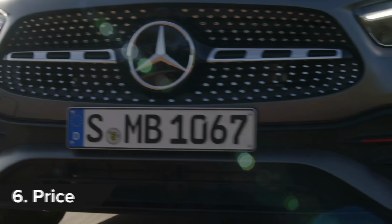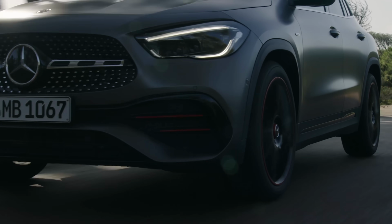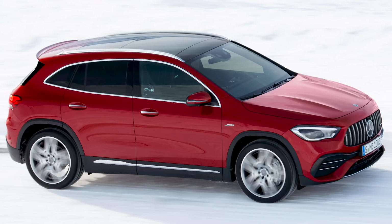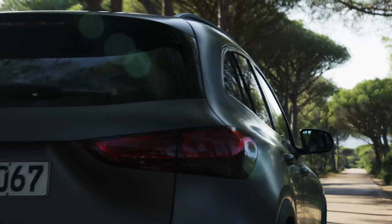The new GLA goes on sale in spring 2020 with a starting price of around £35,000. Though if you want an AMG GLA 35 with all the bells and whistles, it'll cost you more than 50 grand.